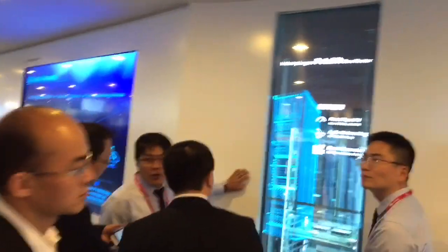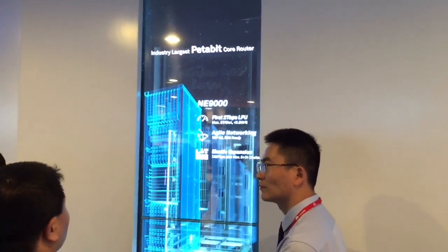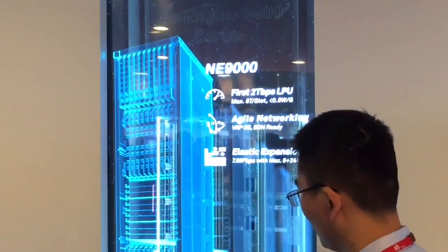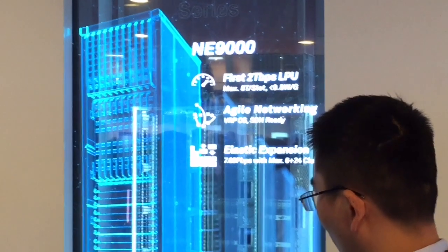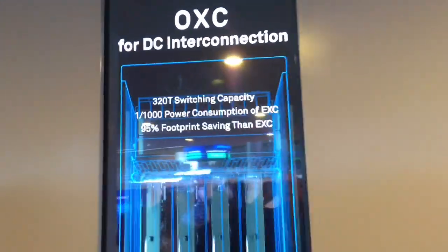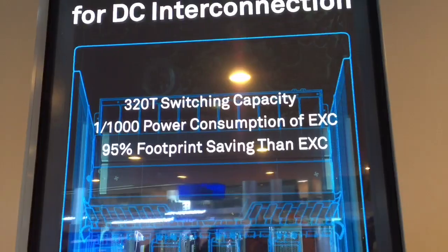How the internet started. Next to that is the industry's largest petabit core router. That's totally different from a coffee machine, but it's also a lot of fun. And a switch with very low power, 320 terabit switching capacity, and a nice visualization. So that also is demonstrated.